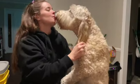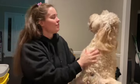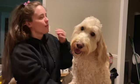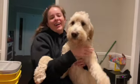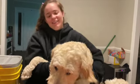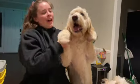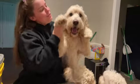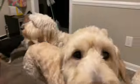This is Lowski, aka Kylo. Hey guys. And where's the other? He's like, don't worry, here I am. This is Goose, aka Tucker. He's sweet. They're both golden doodles. They're all brother and sister. Oh yeah, Sophie. They're all brother and sister. So, hi guys. Aww. Welcome to the channel. He's like, yes, welcome.